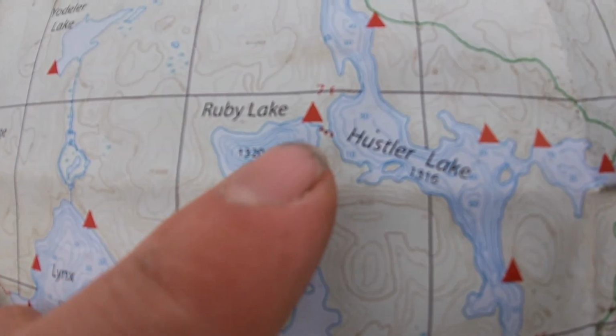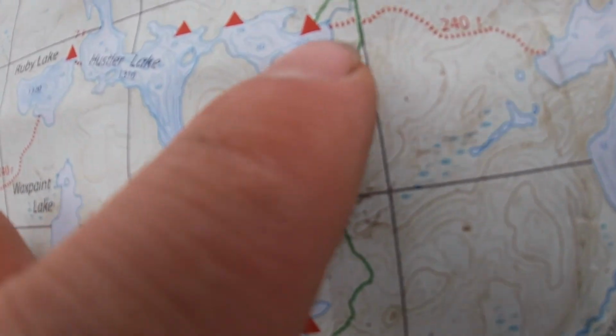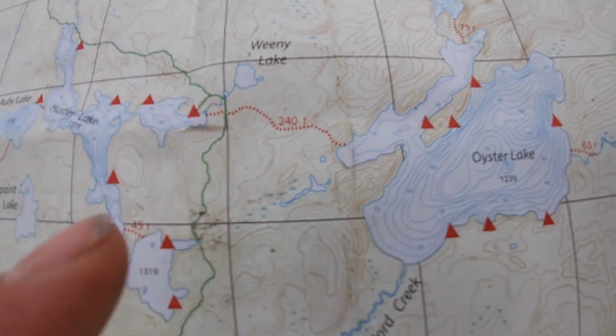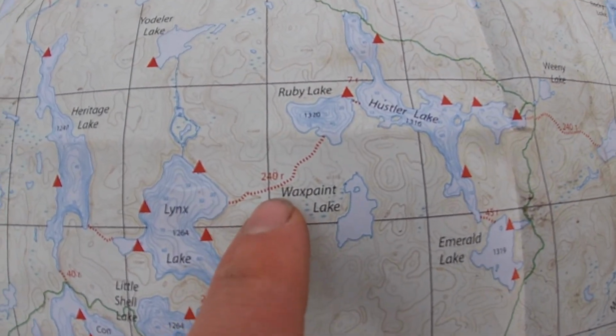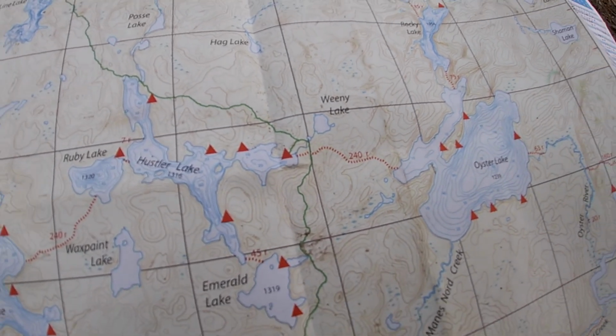Then we got a 7-rod portage from Ruby Lake into Hustler Lake. And after Hustler Lake, we have another 240-rod portage until we hit Oyster Lake. So we had a good 216-rod portage yesterday to warm us up. Now today we have two 200-plus rod portages to hit. We're gonna be getting a way earlier start, and I think we'll be all right. I think we're gonna conquer today.